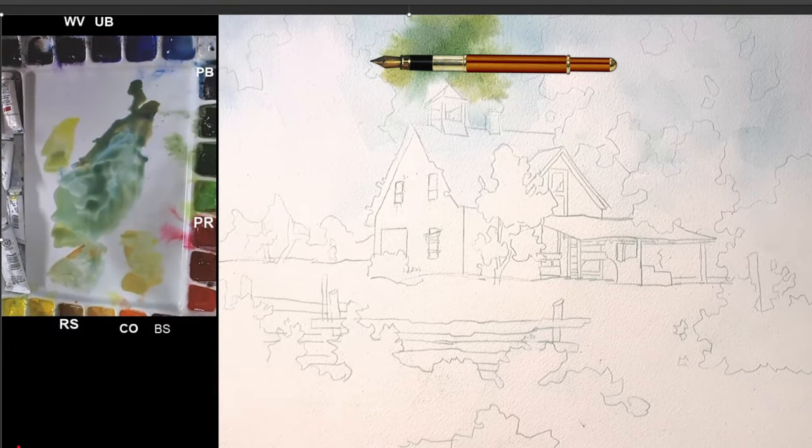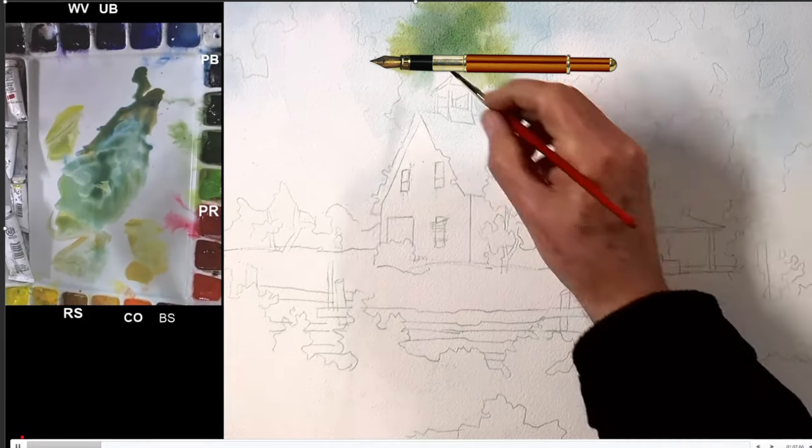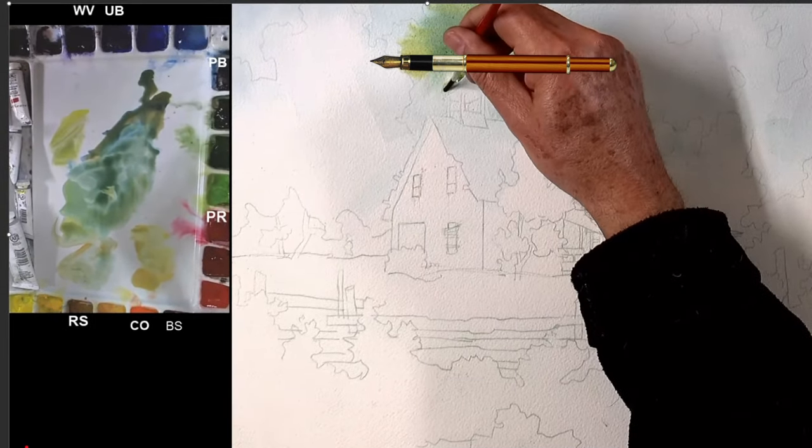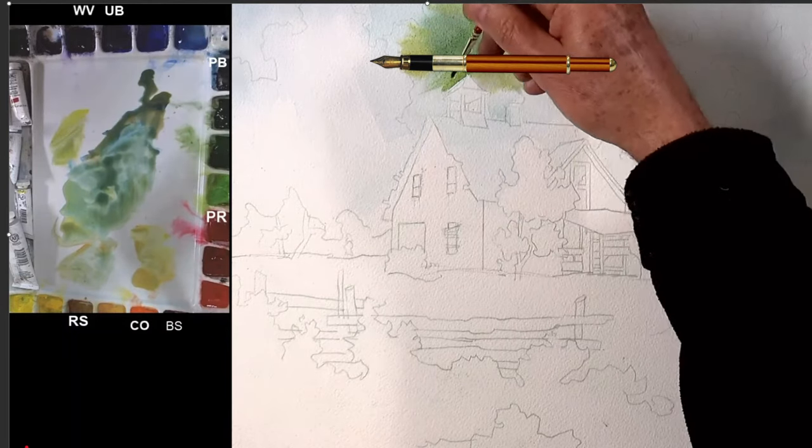You can see my palette there. These are excerpts from actual paintings, paint along courses. Can you remove that pen? Yeah, please, I will. Joe? I'm on it.